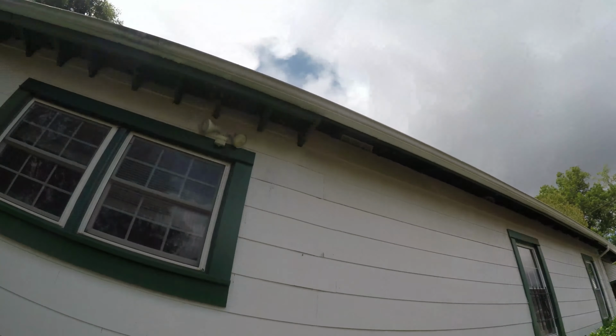As we walk around here to the back, you can see we've got a fence on our side. Not sure if that's our fence or not. They don't really do much. This back area, obviously that awning will need to go. I believe there's some rotten wood up there.